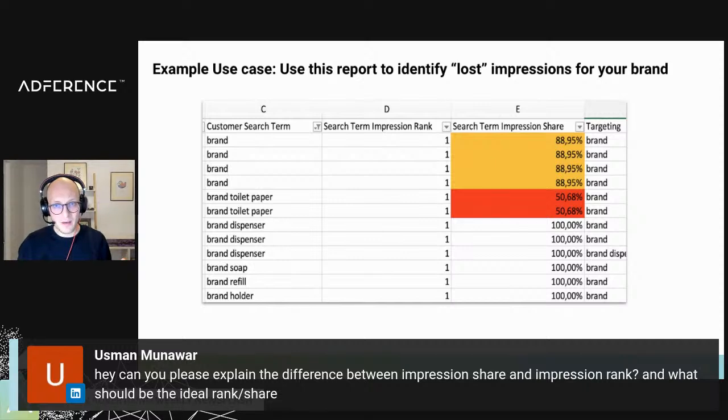So the first position, the first rank, is the advertiser who has the most impressions. And actually, you can have an impression rank of 1, but only have 60% or 70% of impression share. But you will always have the impression rank of 1 if you have at least 50.01% of impression share, because then, of course, you have the majority of all the impressions. But an impression rank of 1 doesn't mean that you have 100% impression share out there. So yeah, it's not a position, it's a rank.